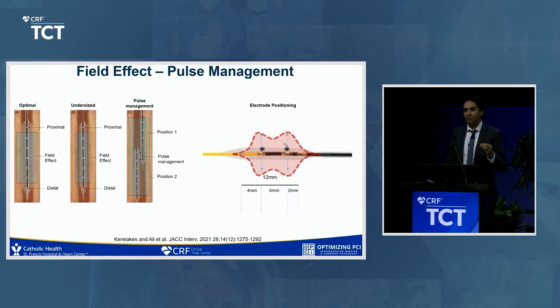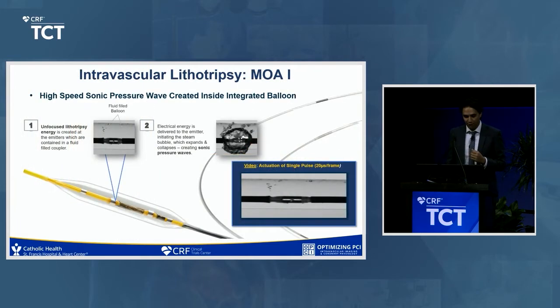And pulse management is the term where we actually move the catheter a little bit in order to maximize this perpendicular energy. It's also important to understand the sizing and the placement of the electrodes. So in the coronary balloon, there's 4 millimeters from the radiopaque marker of the balloon to the first electrode, then a 6 millimeter gap, and then finally 2 millimeters from the second electrode to the second radiopaque marker. So that should help you understand where you need to place the markers to maximize your effect.